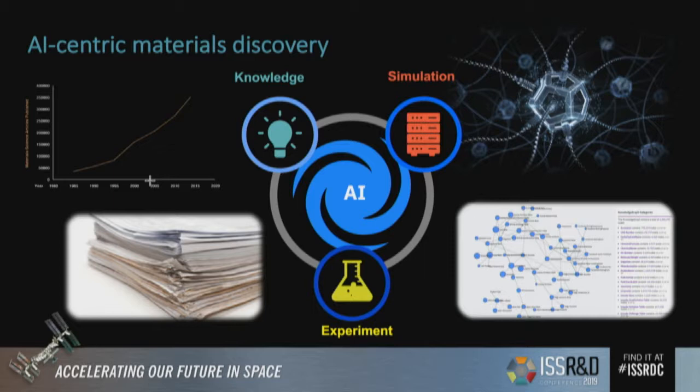In the chart on the top left, you can see more or less the exponential growth of publications for articles in the context of materials. Only a few years ago, in 2015, we were at more than 350,000 articles generated in that field. It's humanly impossible to explore and analyze all this knowledge. We need to rely on different types of solutions, and in this case, artificial intelligence is the most successful one, to process this information, going through the entire set of documents.